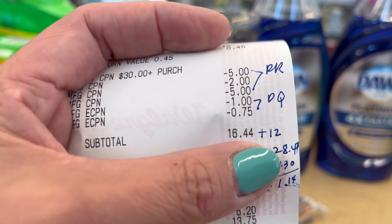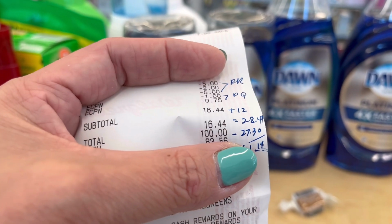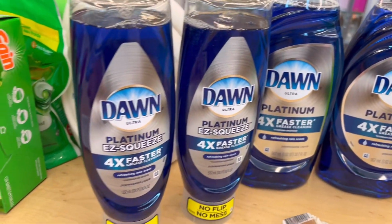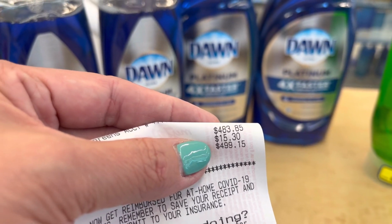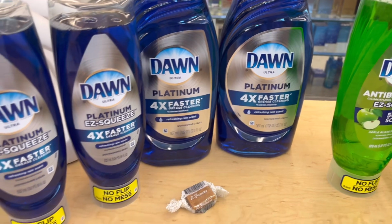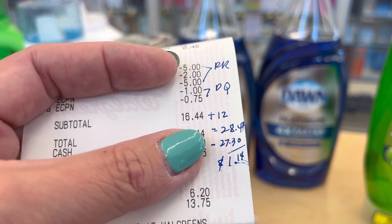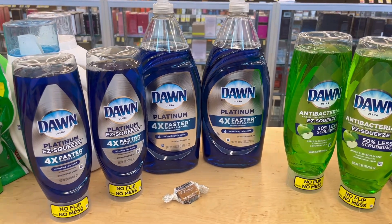So I paid $16.44 out of pocket plus the registered rewards $12, so that means my total out of pocket is $28.44, but I got back right here, it says $27.30, so I got back $2.05 for the Dawn, and then the $2, so that means $12 in registered rewards, plus I got back a total of $15 here from my spend booster, so that's a total of $27.30. So our out of pocket is $28.44, but we got back a total of $27.30, so that means my final cost for this transaction is only $1.14 for all of these, guys.